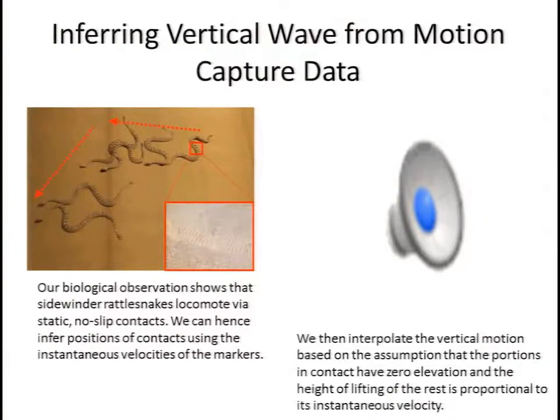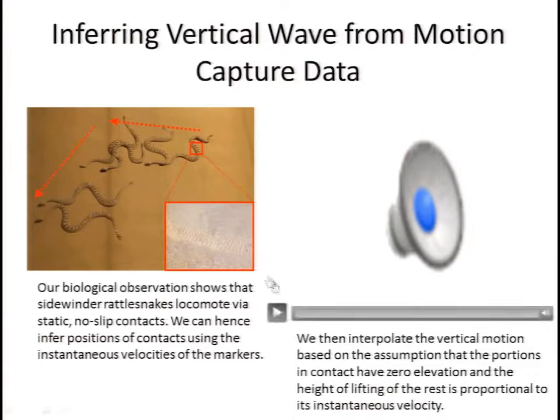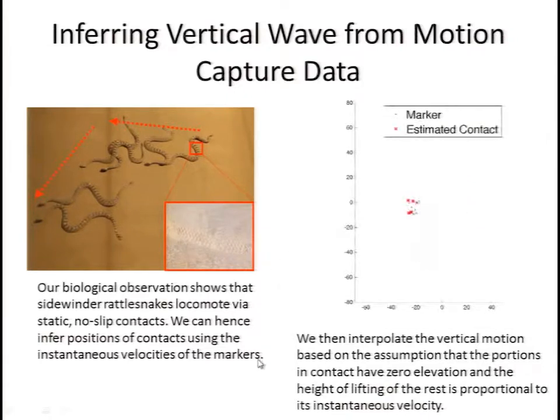The thing is, we don't have data on that vertical dimension. All the data we get is from above. You can't aim the camera from the side. However, we were able to observe that when the snake does make a point contact with the ground, its velocity instantaneously is 0. So looking for those 0 velocity points, we were able to quite faithfully represent where the snake is making contact, and we just pass a sinusoid through those points of contact to approximate what our vertical wave is.